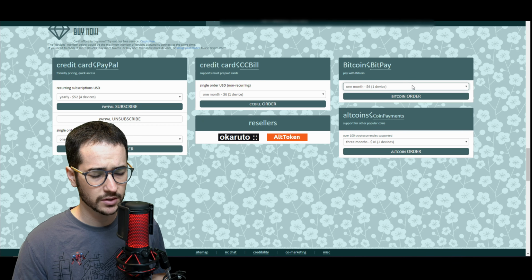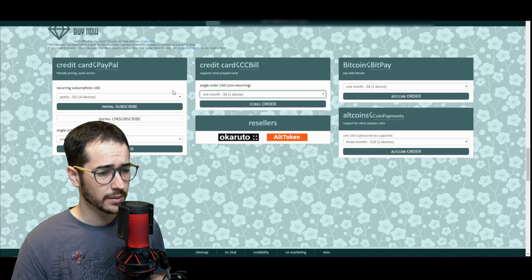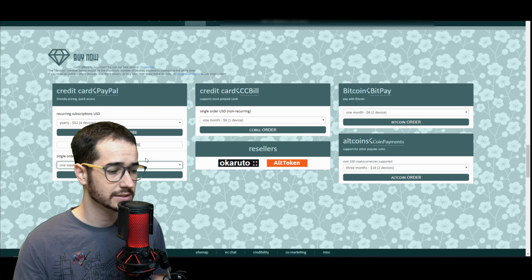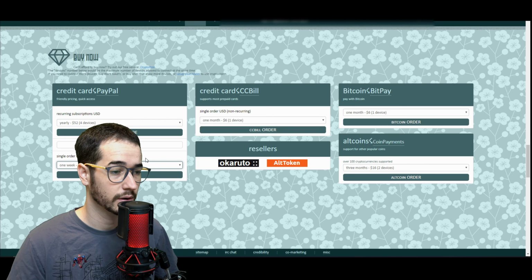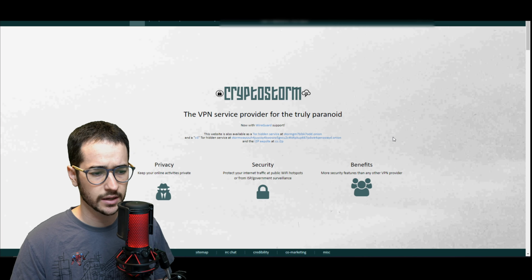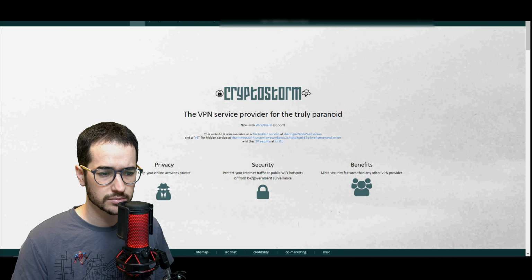You can pay with Bitcoin, and also use coin payments to pay with altcoins, which is really nice. I do like that feature. And of course, you can also pay with PayPal or a credit card. But I do like the transparency here with this system. Non-recurring is really nice. It was easy for me to test it out and pay for it without having to pay $10 and ask for a refund. So I really like that kind of transparency. Overall, I've never had a problem with Cryptostorm's pricing, and in my former review, it was one of my highest rated sections for Cryptostorm as well.